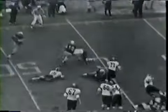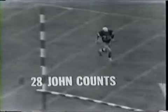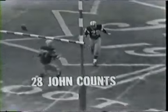Maloney still with that ball. Pitching it out, not a count. On the sideline. He could go all the way. The 10, the 5, touchdown. Johnny Counts. A 58-yard touchdown run.